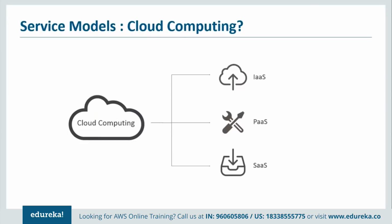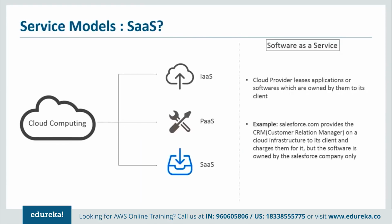Well, we have these three models, that is your IaaS, your PaaS, and your SaaS. I would be discussing them in the reverse order. That is, I would be talking about SaaS first, and then I would go upwards. So let us start with SaaS. SaaS is nothing but software as a service.